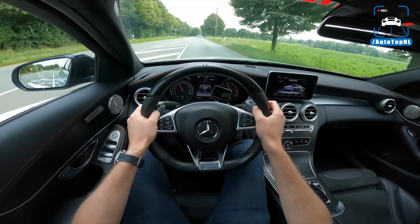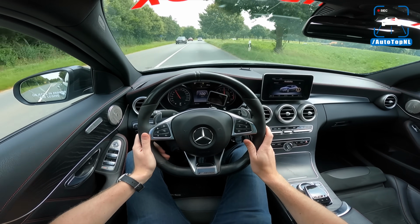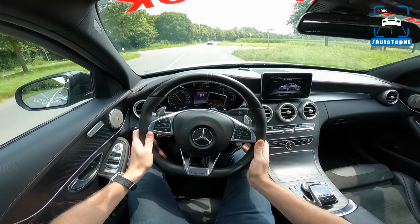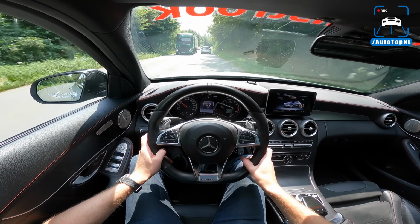And that big bang on the upshift. Yeah, this is a good combination. Little remap, little exhaust upgrade, just brings the car to life.